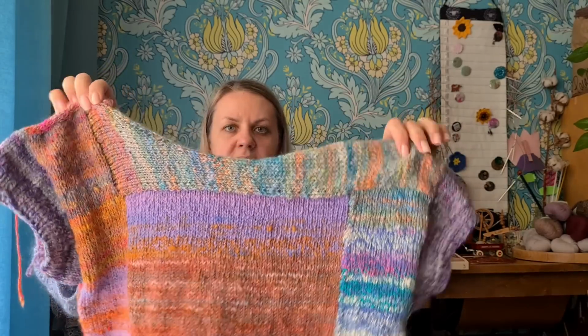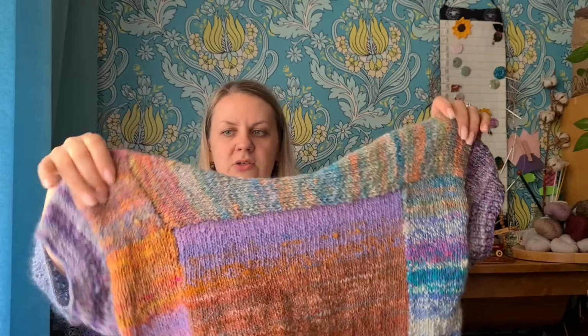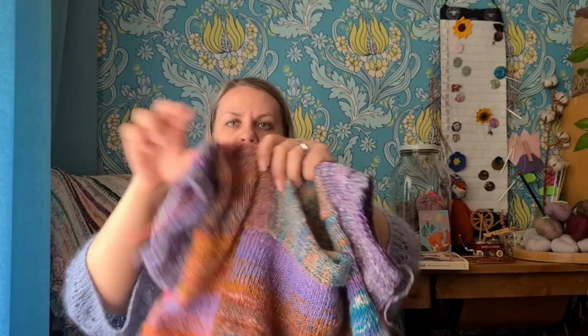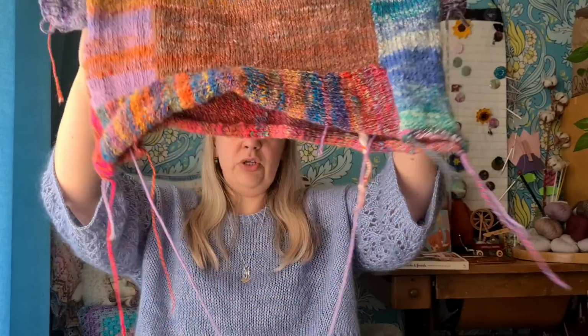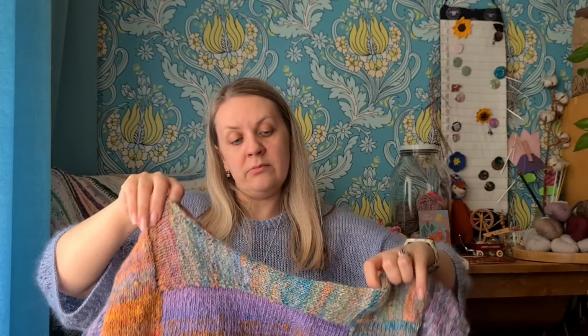Any side can be the right side. I have seamed the sides and the shoulders. I have made the sleeves. And all I have left to do is to pick up the bottom ribbing, knit the bottom ribbing, and then weave in all the ends, and then wash and block it. And that's it. It's done.